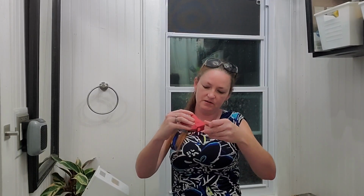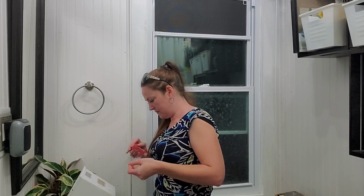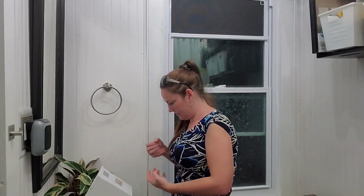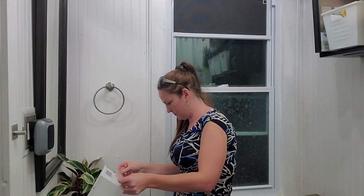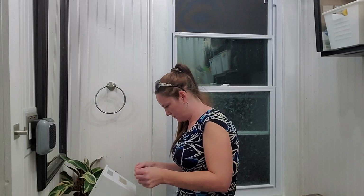Our tape back in our handy dandy tape dispenser. There we go. And I over tape it. And I will put two pieces of tape. Oh, it's way over taped. It's not good. Whatever.